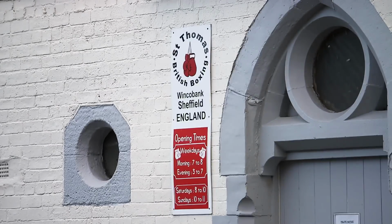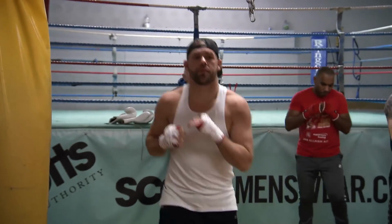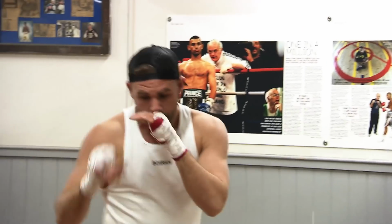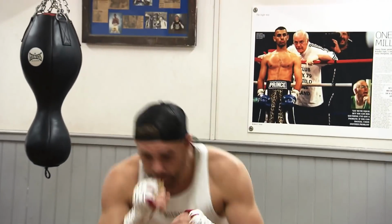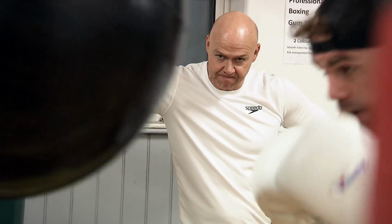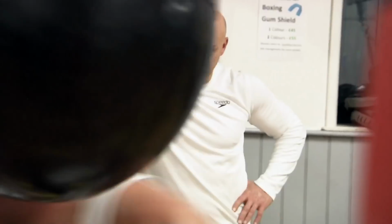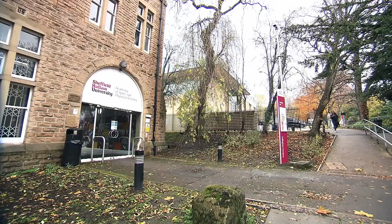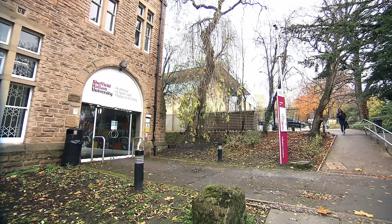The Sheffield gym at Winco Bank, where Billy Joe Saunders is currently preparing for his WBO middleweight title defence, has always been an exponent of the sweet science of boxing. But trainer Dominic Ingle has moved the science angle to a new level and called in the sports science experts at Sheffield Hallam University to support his regular training programmes.